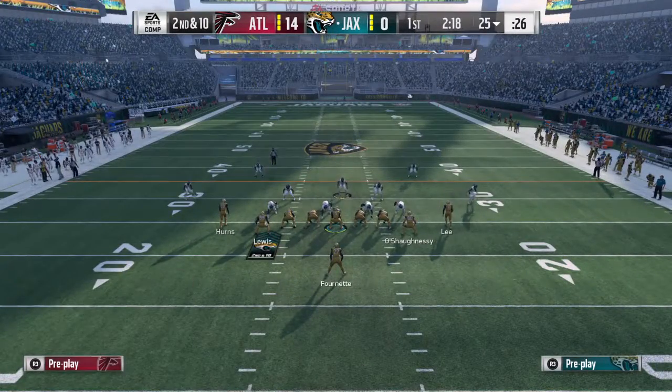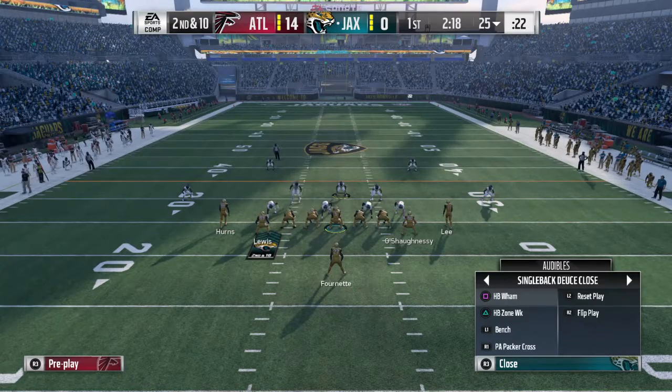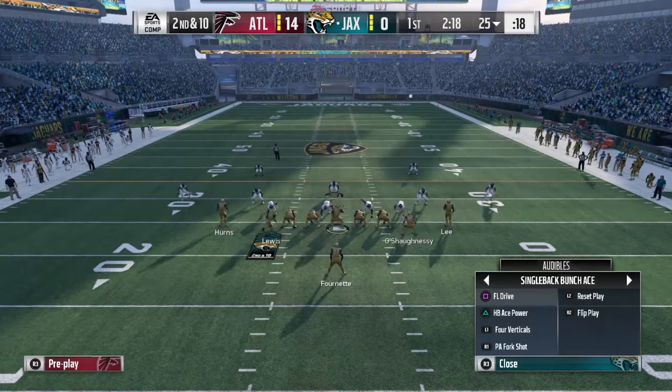Here we go now. Green, 39. Go, go, go. Pick 13. Ace, chase.